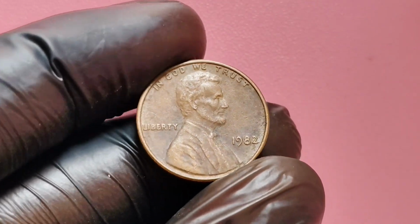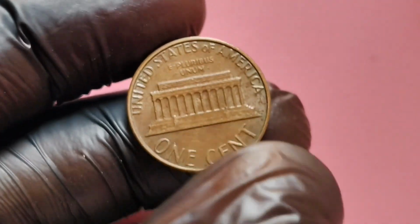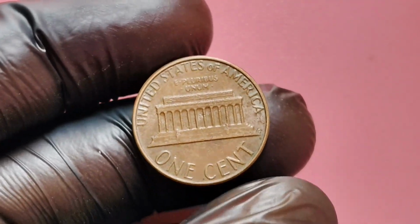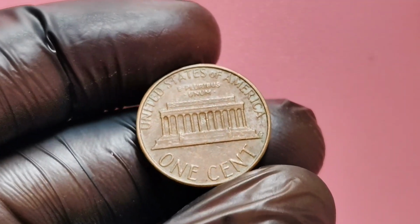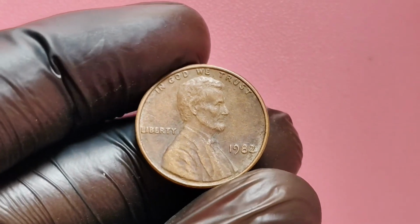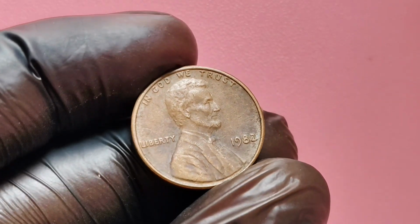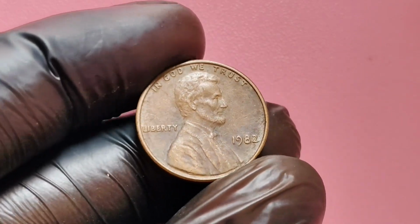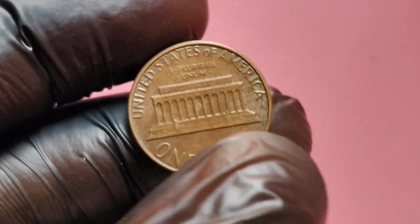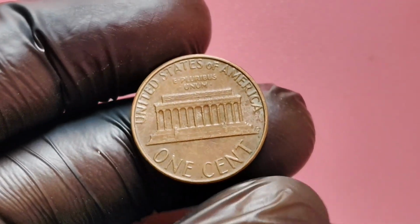To find out the true value of your penny, consider having it professionally graded by a coin grading service. Companies like PCGS or NGC specialize in coin authentication and grading, which can provide an official certificate detailing the coin's condition. This certification can dramatically increase the coin's market value and give you confidence when selling it to collectors or auction houses. Speaking of value, let's discuss the $1 million figure.